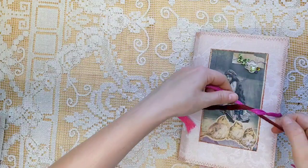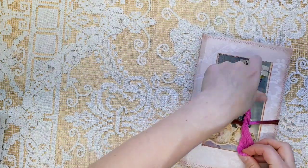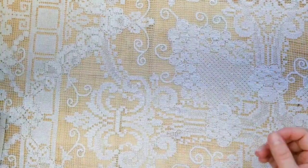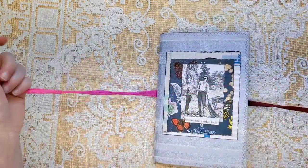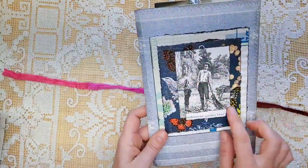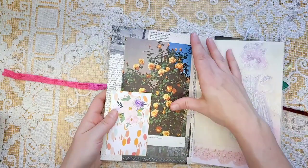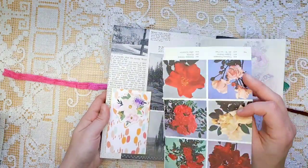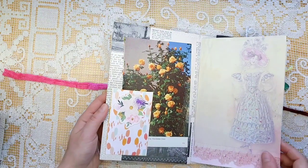We have 2 left, so I tell you, quite the collection. It was hard to not show them to you before I was done with all 10 of them. So here we have Enthusiastic Garden Lover. There, nice little collaged blue cover. Got some vintage book pages here. Got a little hot glue wax seal.